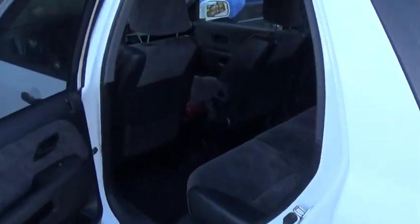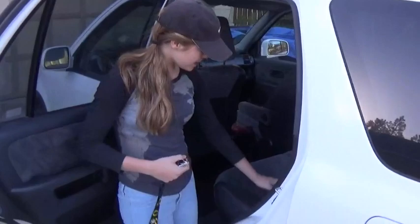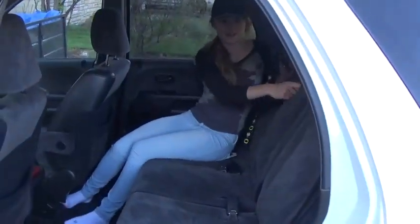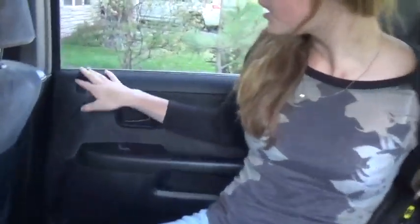So this is the back seat. It's pretty schmancy. You can see it has leather on the outside and then cloth on the other portions. It has nice little seat holders and you can see it fits three people comfortably. And it's pretty spacious. It has cup holders back here. All windows work. All the locks work, which is really important in CRVs because as reliable as they may be, the interior things don't always work the best.